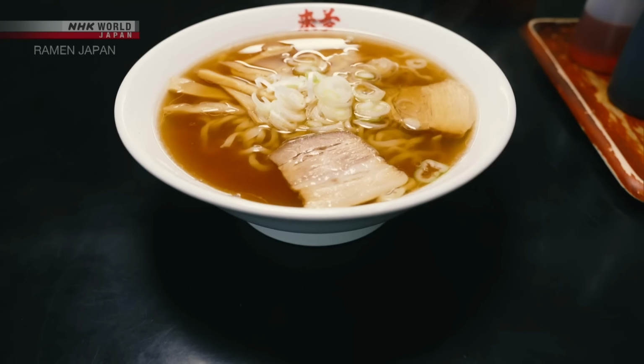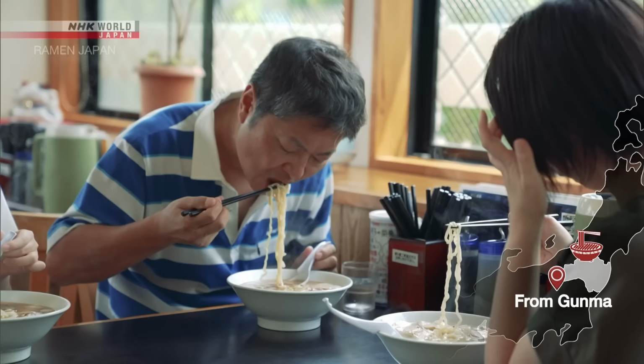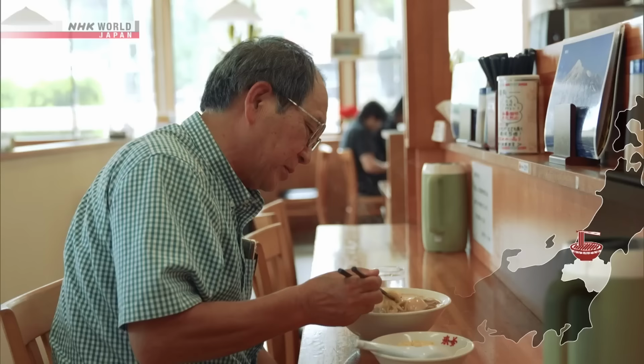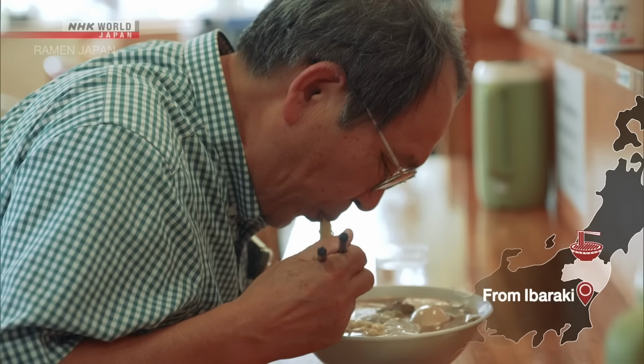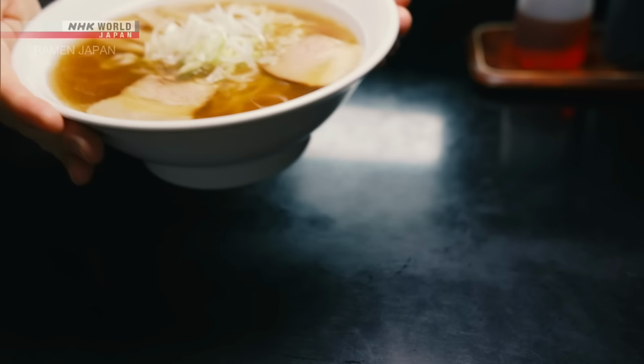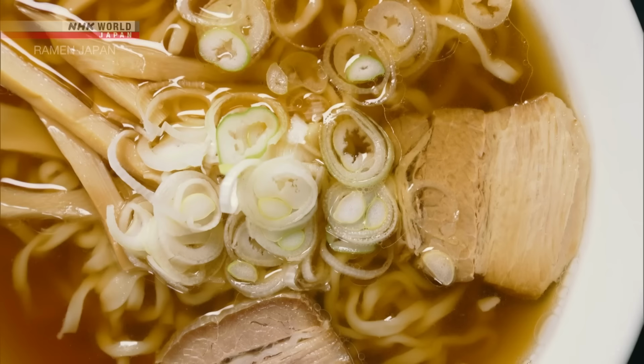This family is here from Gunma. This man is from Ibaraki. In 2022, visitor numbers topped 1.2 million.